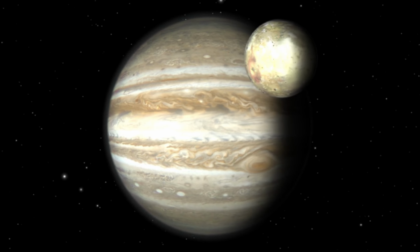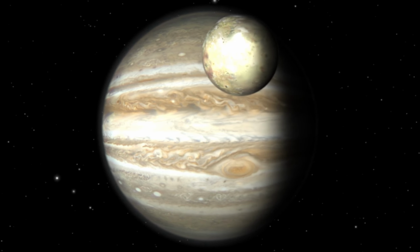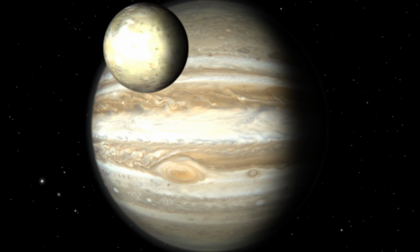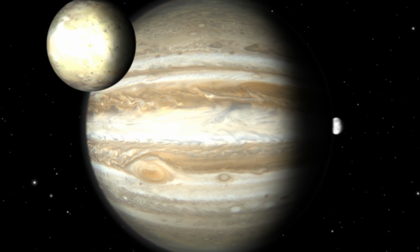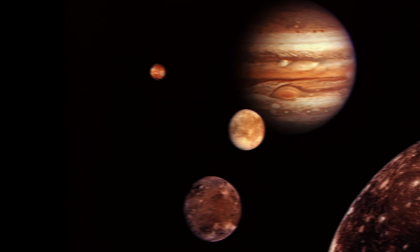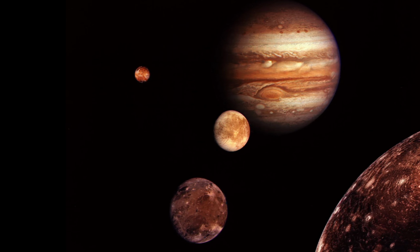Jupiter has 95 moons that have been officially recognized by the International Astronomical Union. But the number doesn't capture the complexity of the Jovian system of moons, rings, and asteroids. The giant planet has thousands of small objects in its orbit.